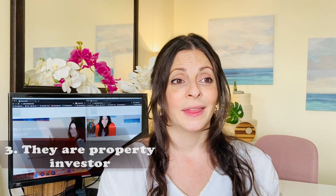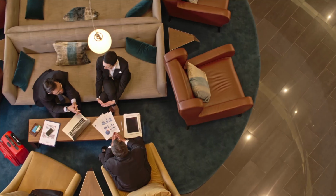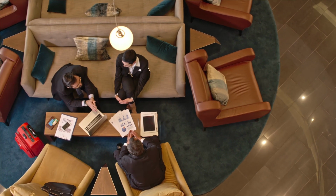The third category is somebody that has a lot of properties. This is what they do. They invest in real estate. And they don't mind waiting 5 to 10 years whenever the market picks up again for them to sell at a profit. They don't mind waiting. This is their business. Now, what's interesting about this category is it's actually the easiest out of all three categories for you to get them to agree to a price reduction.